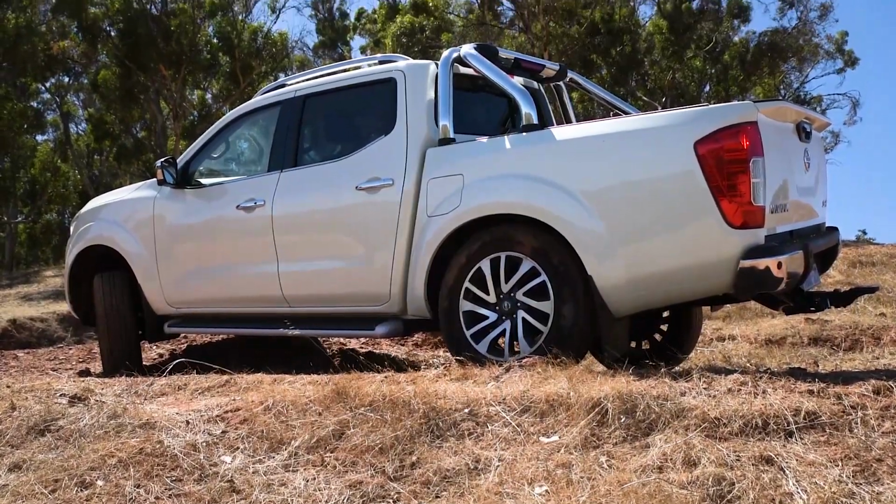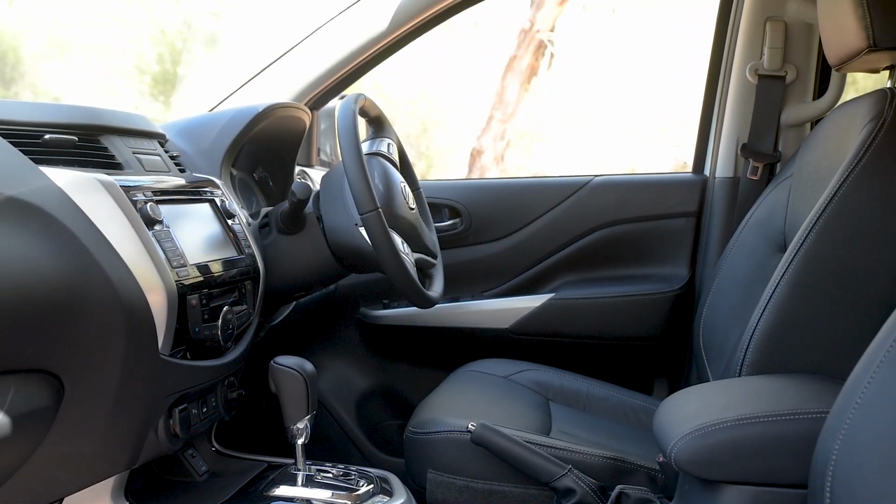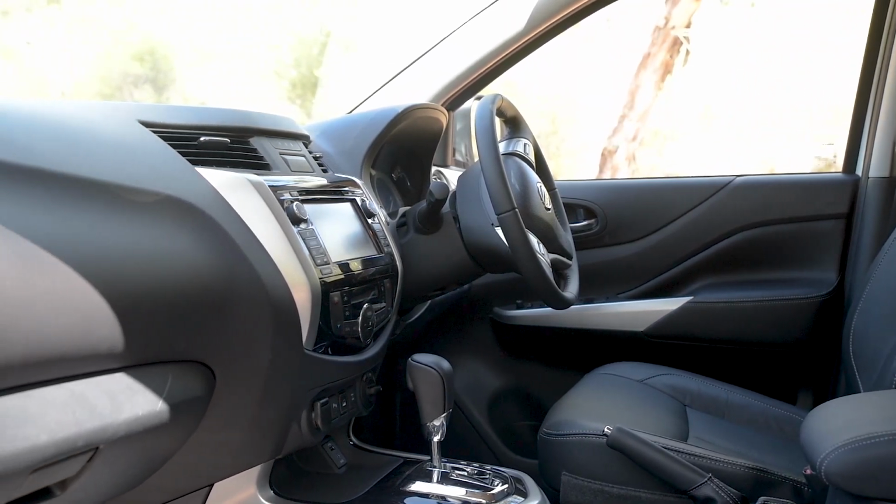G'day, here we are in the beautiful Avon Valley with the new fully coil sprung Nissan Navara. Well, it's not really new, it's the updated version of the Nissan Navara that Nissan have released here in 2018. So it's our first look at it, but we're going to give it a bit of a try out here in the valley, so let's get on with it.